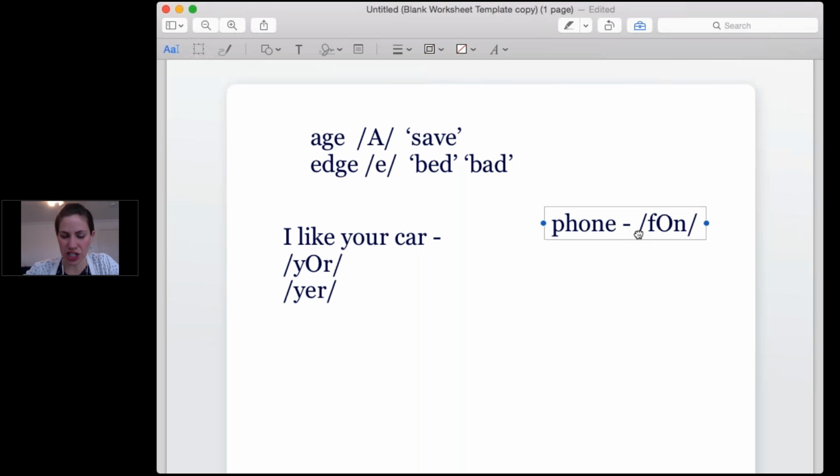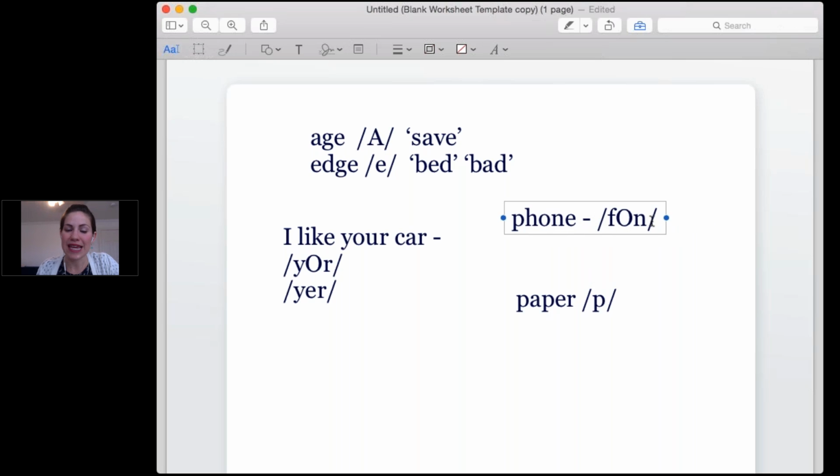Okay, so the PH sound has an F pronunciation. So it's going to be a little bit different than just a regular P. Is that the word you're talking about, phone? Because paper has that P sound, which is that burst of sound. Whenever we have the PH sound, PH is going to be an F pronunciation. Phone. Phase is going to be the same thing.